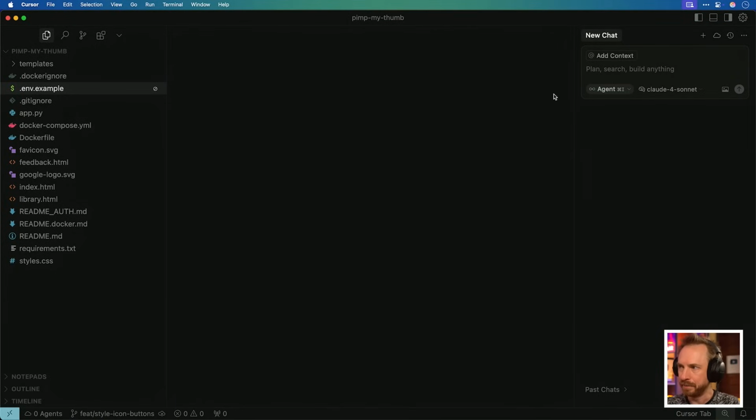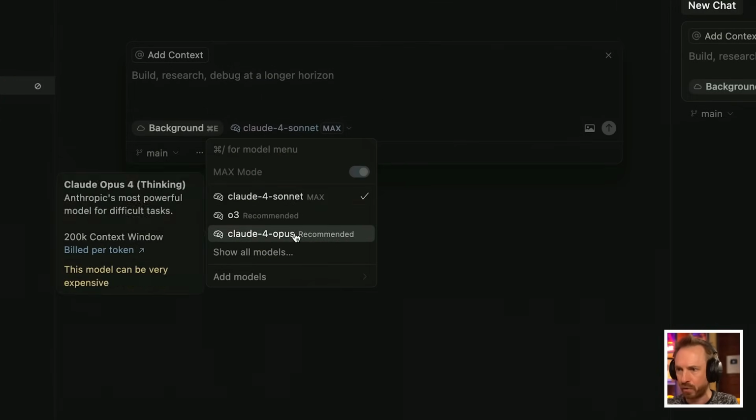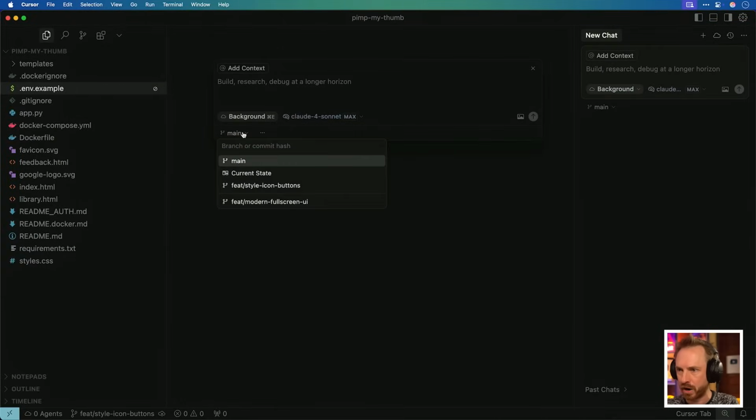With that said, now I can go ahead and select background here, but what I prefer actually more is to hit Command or Control E on my keyboard, and it brings up this nice context window here, allowing me to choose from a few models: Claude 4 Sonnet, O3, Claude 4 Opus. I'm going to stick with Claude 4 Sonnet for this first feature. Now, it's super important that I switch branches and we go to the style icon buttons. So let's do that. Now we're working on a brand new branch, which is great.